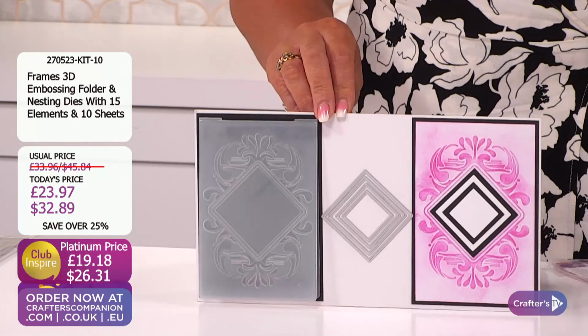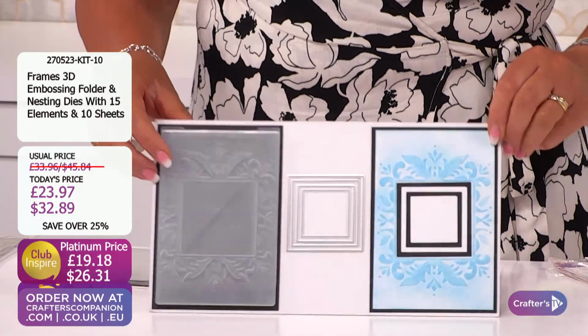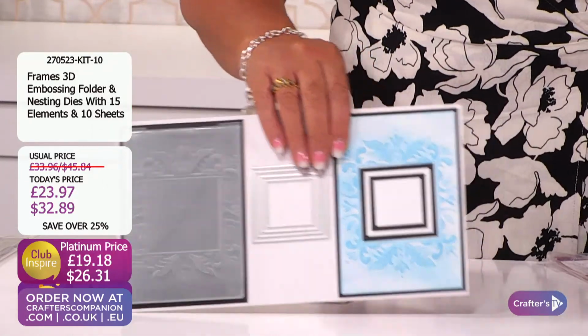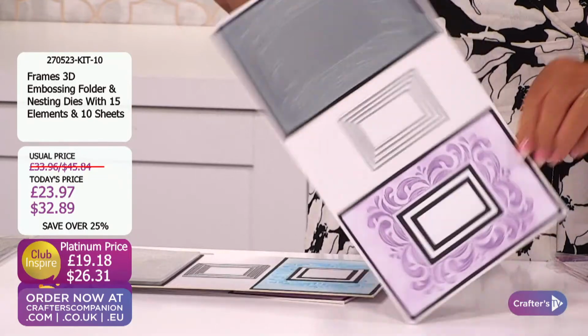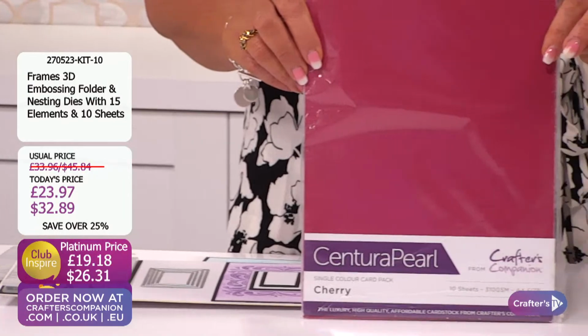So first of all, we've got the decadent diamond. Then we have the stylish square, but look at this, look at the detail. These are absolutely gorgeous. Then you've got your regal rectangle. You can see, and all of these are going to work landscape as well as portrait. And then we're going to give you your cherry Centura pearl.